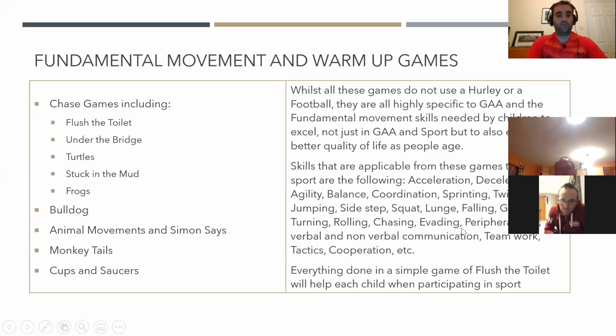But the benefits of it were massive. Whilst all these games don't use a hurley or football, they are still highly specific to GAA and the fundamental skills needed by children to excel, not just in GAA and sport, but also to enable them better quality of life as they age. Skills that are applicable from these games that benefit sport are the following.